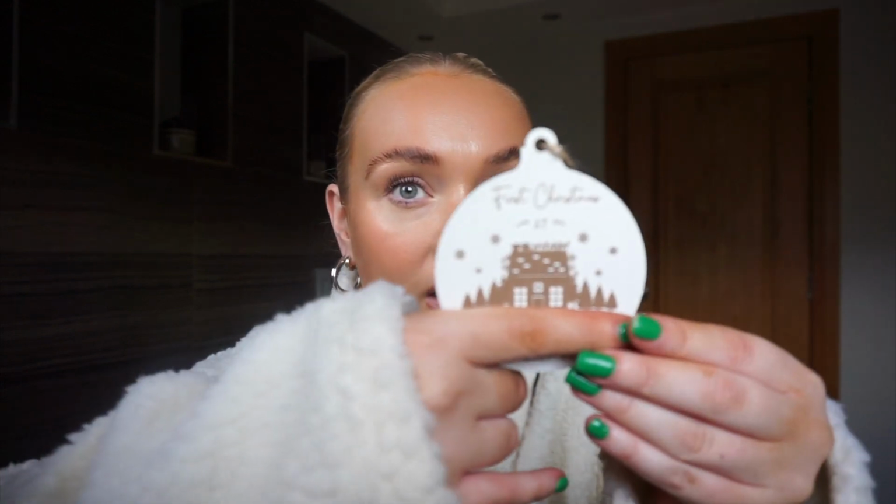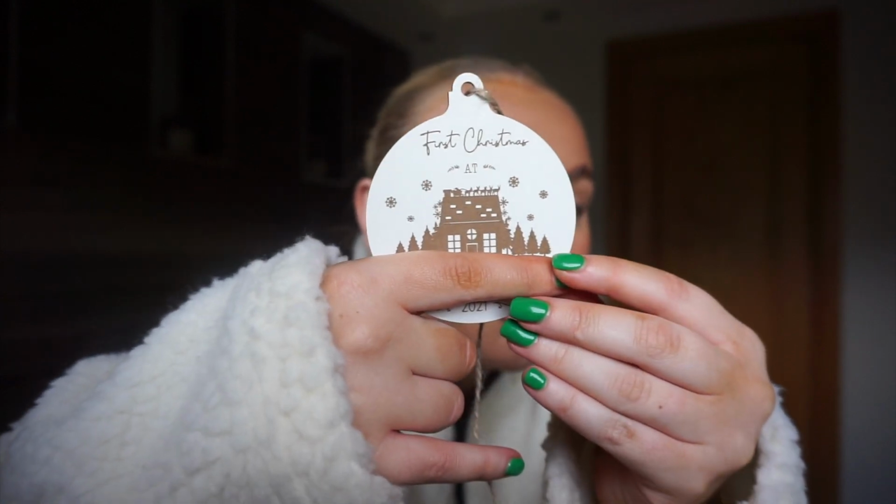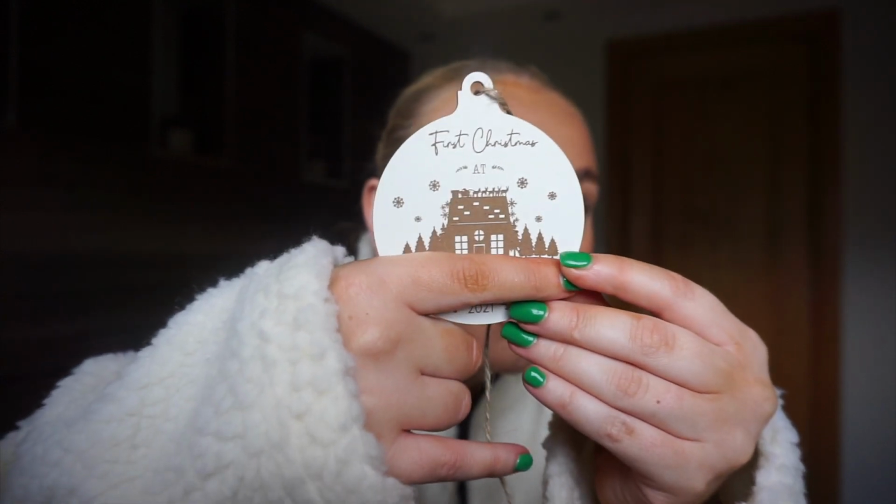It actually has our address on it, so I'm not going to fully show you, but excuse my ugly finger. My fingers are so ugly, guys, I apologize, but how cute is this? It's even got a little Santa on the roof, and that house looks similar to our house. Well, it doesn't really, I think I've just convinced myself it does. It says first Christmas at, then there's our address, and then it says 2021. So I'm so chuffed with that.